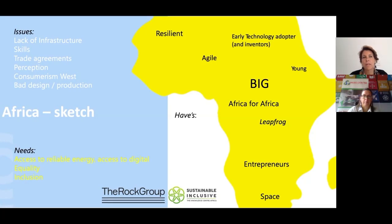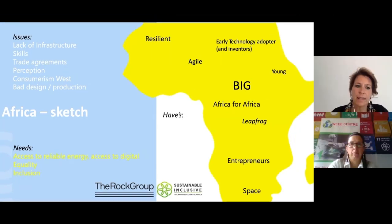There is an issue with perception of the African continent from abroad, I would say, from outside the continent. There's a lot of consumerism in the West, which we do not experience yet in Africa, and yet we need to deal with it. There's a lot of bad design and bad production, very cheaply produced with cheap labor and very bad for the environment. And then there are needs. We really need to talk about access to reliable energy and access to digital devices and digital platforms to actually close the gaps, equality and inclusion. So I just wanted to give a very brief sketch of where we are in this space, and what systems thinking, electronic devices and digitalization mean for our continent.